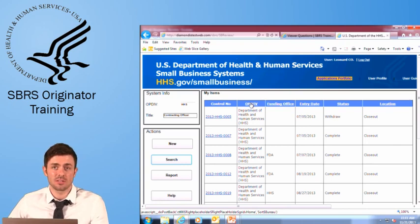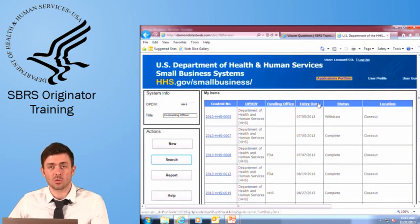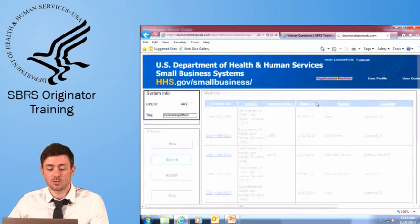If you're an originator, this will include all forms that you've originated and are currently in the review process. If you are a reviewer, this will also include any forms that are currently in your work list that require your review and approval or disapproval. You can navigate between pages on the My Items list by selecting the numbers at the bottom of the page. Additionally, you can sort your list by selecting some of the headers in the columns in the My Items table. Selecting entry date, for instance, will sort the forms to order them by entry date.